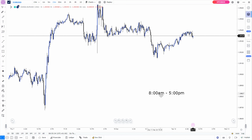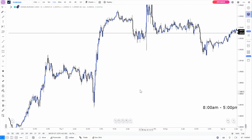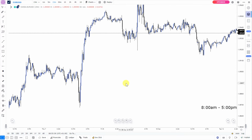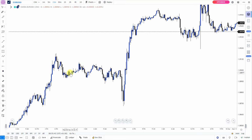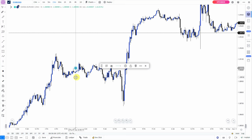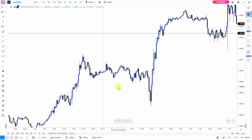Now, another thing you have to put into consideration is the Asian session, because you're going to be taking advantage of the Asian session. Now, when does the Asian session start? It starts from 12 a.m. till 9 a.m. You're going to check over your chart and try to identify this area. So when is 12 a.m. right here? So let's see. So this is 12 a.m. right here, and like I said, 12 a.m. is during the Asian session.